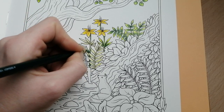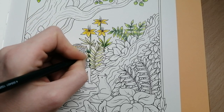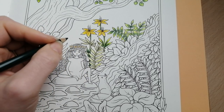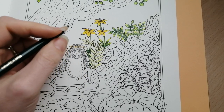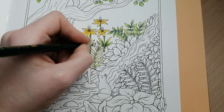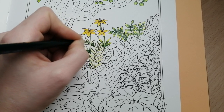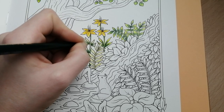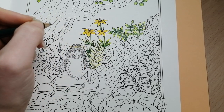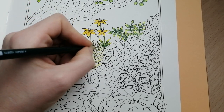I know I watch Pebbles Adult Colouring. I love her channel, and she was kind of saying the same thing, that she always starts a page and would like to finish them on camera, and it just got me thinking that I always kind of show you all the different parts, but it might be nice to actually fully colour a page together.